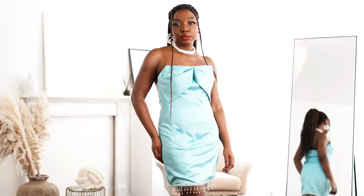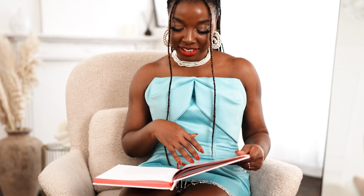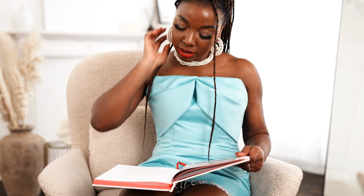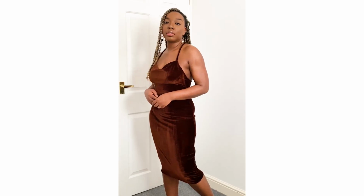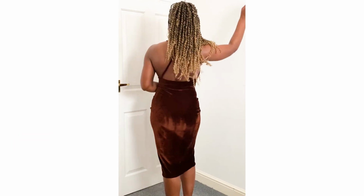This was part of my DIY Queen series where I used 25 pounds to make different styles of gowns, and this was one of the projects that we did. This came out really cute, and it's something I see myself wearing to a summer wedding if I wanted to. Dress number 11 is a cowl neckline bodycon dress.